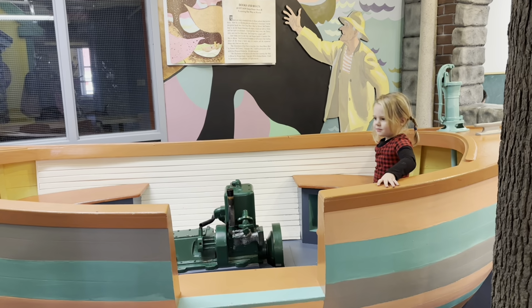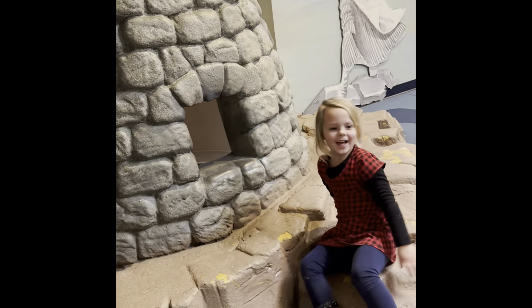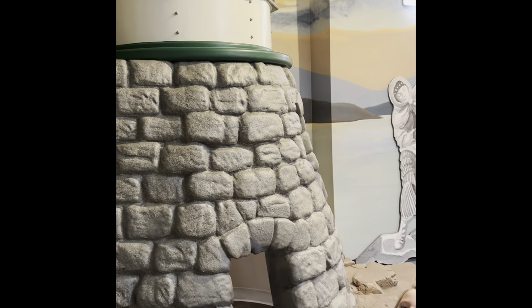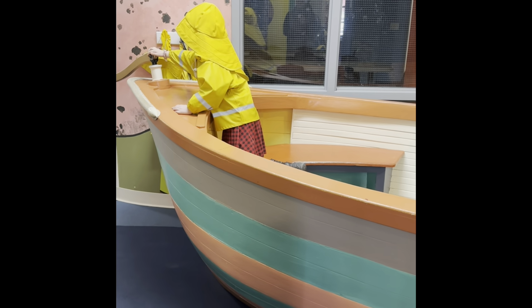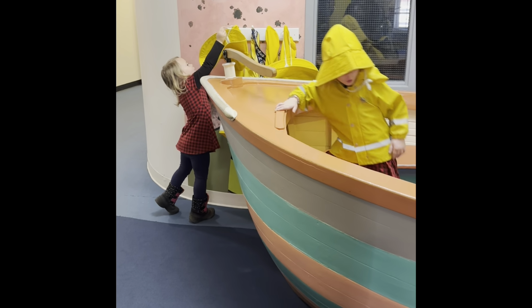Where are you sailing? Where are you going? I'm going over here. Yeah. It's like keep the lights burning. See the lighthouse? How's this? Wait for me. Okay, I'll turn it back to shore. Back to shore.